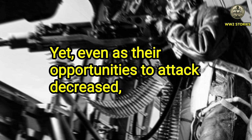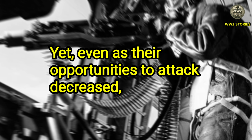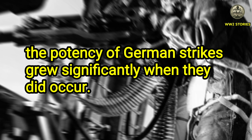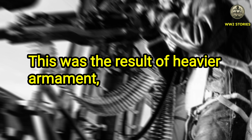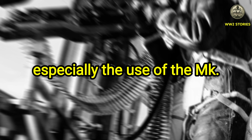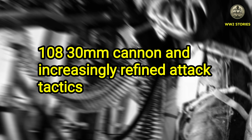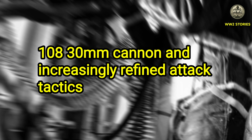Yet, even as their opportunities to attack decreased, the potency of German strikes grew significantly when they did occur. This was the result of heavier armament, especially the use of the Mk 108 30 mm cannon, and increasingly refined attack tactics that aimed at maximizing the limited chances available.